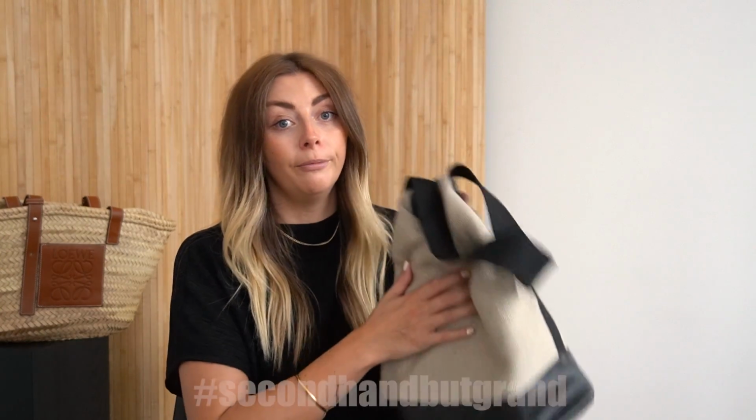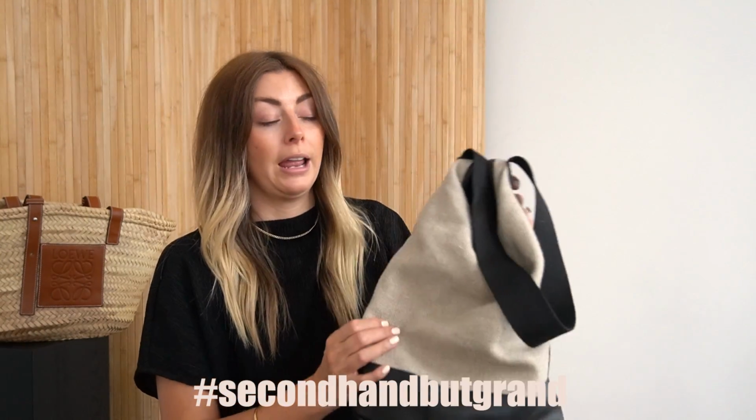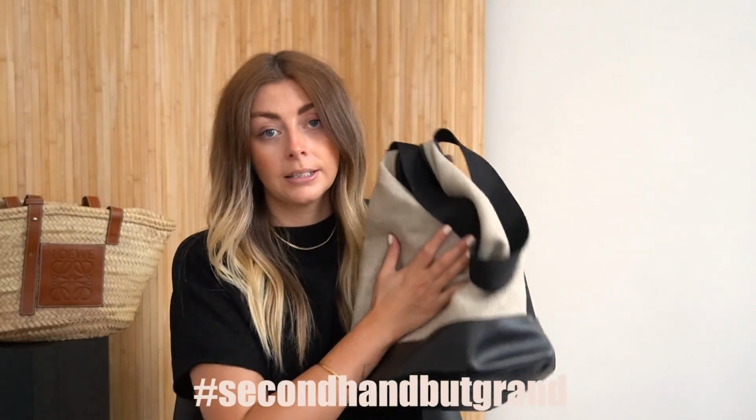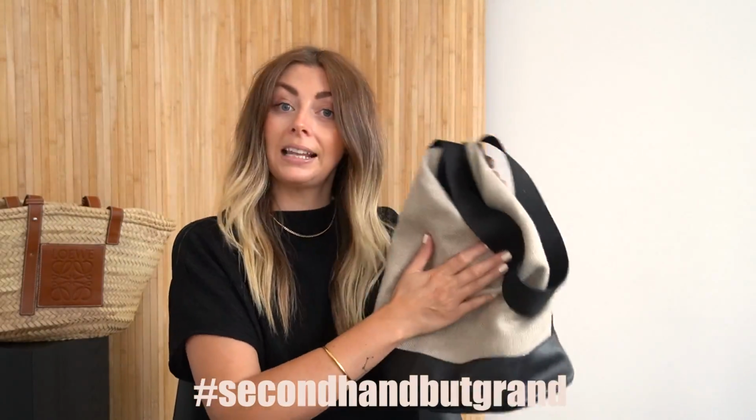But my advice always is, especially with brands like Massimo Dutti, just bear in mind returns. So if it is something you want, just constantly go back on the site and check. And also, obviously, secondhand but grand. Always check your Depops and your eBays to see if anyone might be selling one.